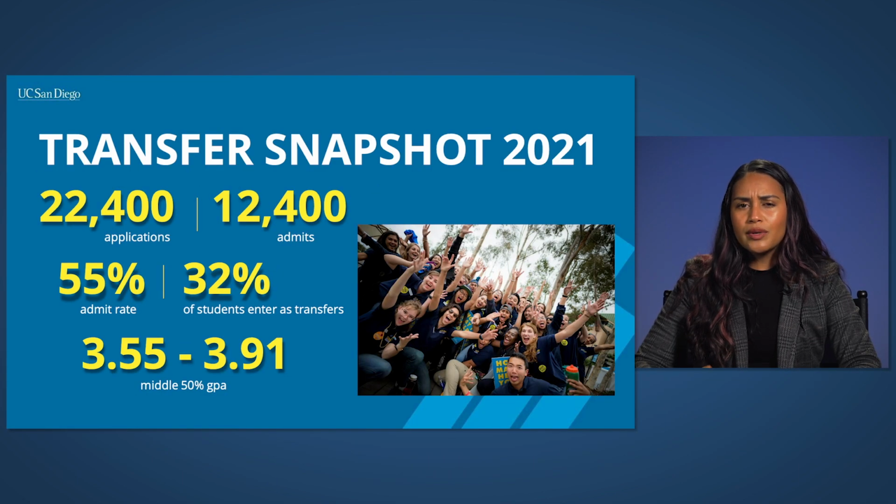It is lower than what we saw for first-year students, but that's because this is already a college-level GPA, right? It doesn't include those extra points from AP classes or IB classes. So we definitely consider this a strong and competitive GPA.